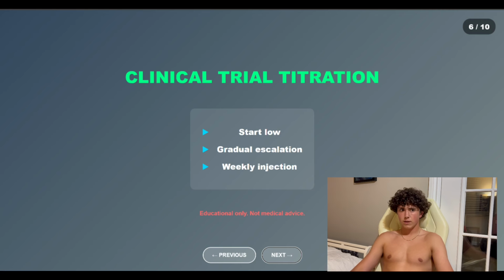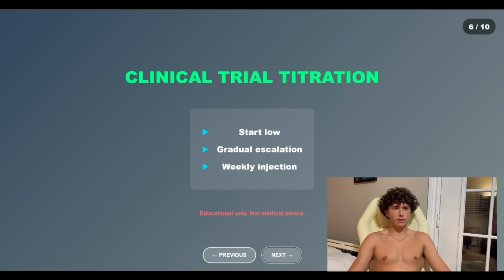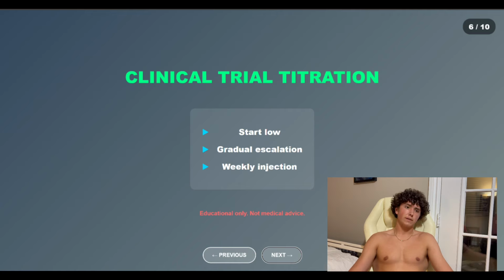So for a woman of average size just trying to lose some weight, probably start around 1 milligram. For a male in the same scenario, start around 2 milligrams. I wouldn't start anything higher than 2 milligrams. If you're just looking to lose a little bit of weight, you could start as low as 0.5 milligrams. But anywhere in that ballpark, you should be fine.